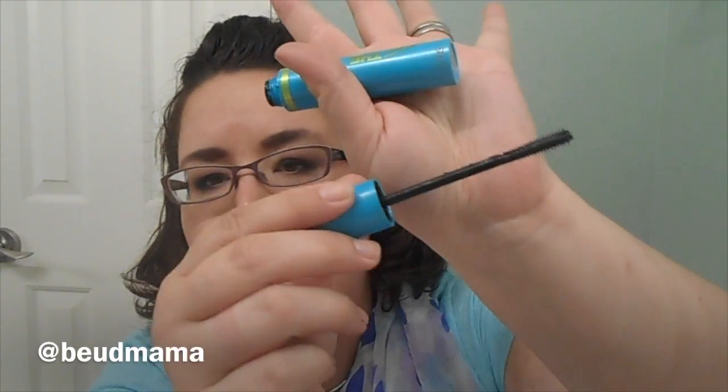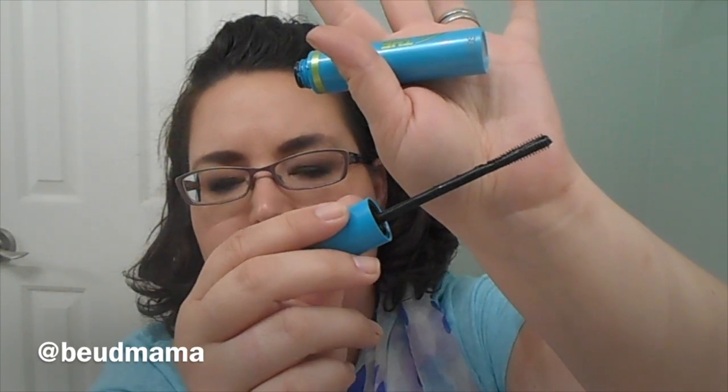And then the first layer I go over with the CoverGirl Supersizer Mascara. This is that brand new formula everybody's talking about with the skinny wand. It's a wait list for me. The wand on this is really, really thin, so it's great for your lower lash lines. You can see with that.